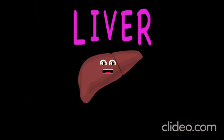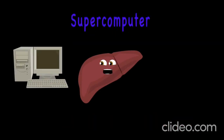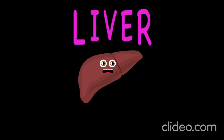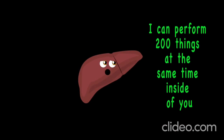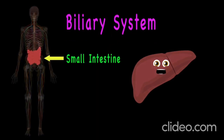I am your liver, the largest organ inside you. I'm like a supercomputer of the body for all I do. I am your liver, more than 500 things I do. I can perform 200 things at the same time inside of you. The biliary system, a major system you see. This helps your small intestine digest all the food that you will eat.